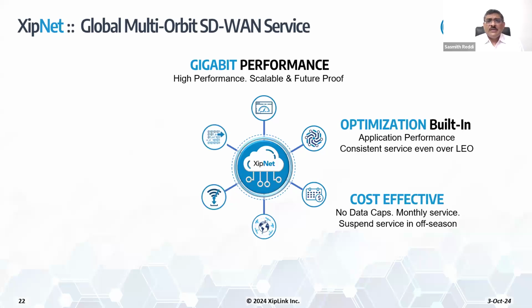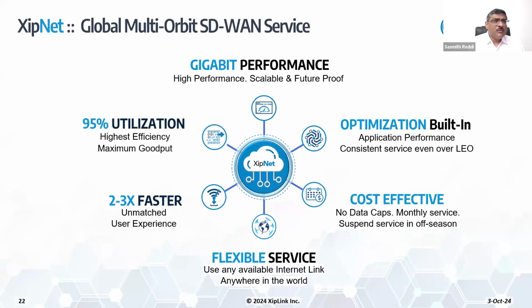So to summarize, ZipNet service not only provides you the gigabit performance, as Jack mentioned, you can go up to 1 gigabit today, aggregated across any one of these links. It doesn't matter what the latency of the link is or the link quality. The built-in real-time link intelligence ensures that the right application performance is there and the bandwidth is used properly. We also have 95% utilization across these links. The overhead of the ZipNet SD-WAN is very, very low. So you're utilizing the capacity to close to 95%. Again, you're getting what you pay for on these links.